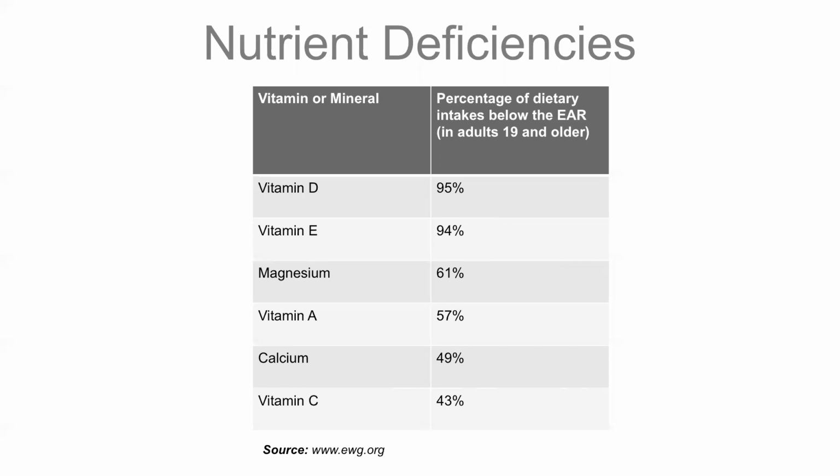And some other countries eat a lot more fish, and so that impacts how much of these ingredients we're taking in. This is based off of a traditional American diet, one that is unfortunately full of highly processed foods. It shows what percentage of adults 19 and older are deficient in these different areas. You can see vitamin D and E are highly deficient, right? And with the other ones, you're borderline halfway deficient in a lot of these nutrients. And what that does is it impacts your health.